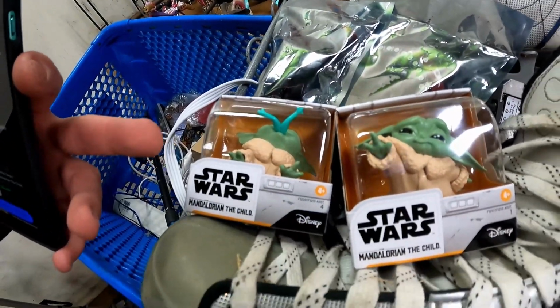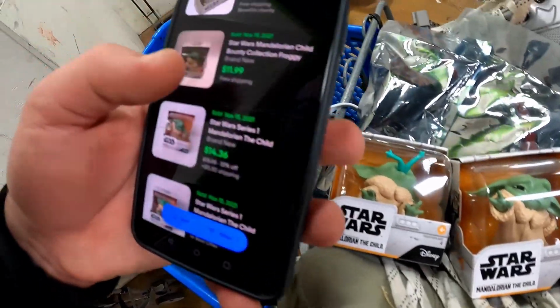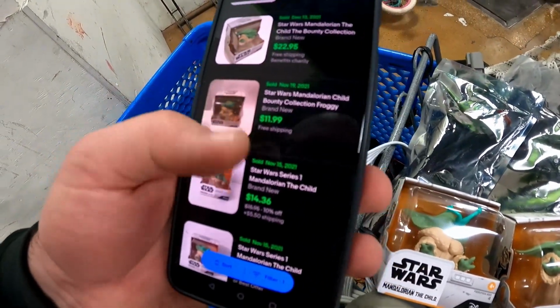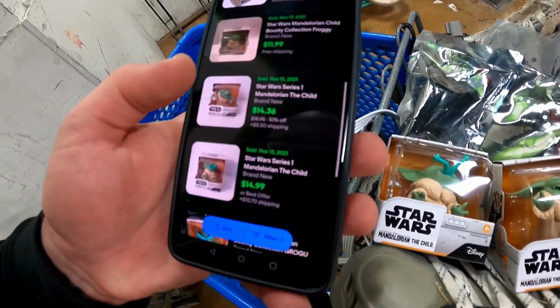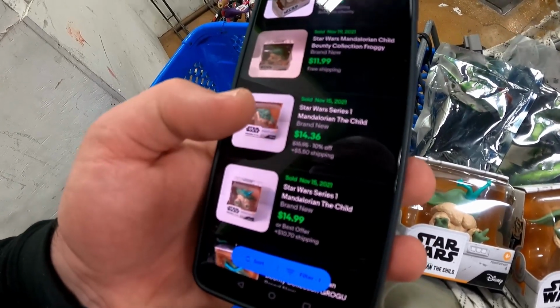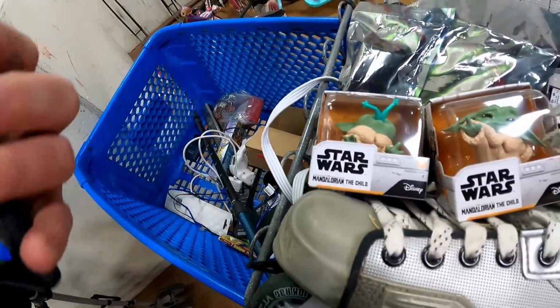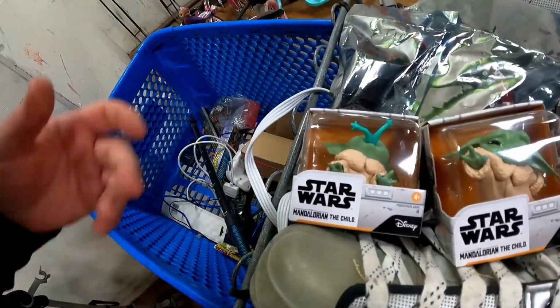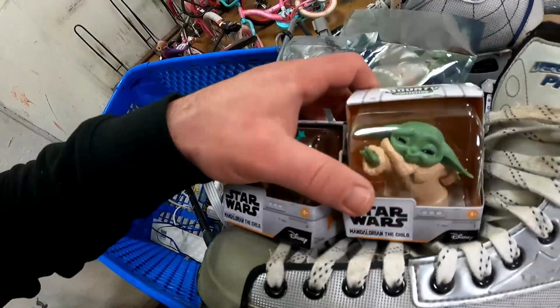All right, it turns out these are actually Disney branded, which is good for us because this exact one, I mean, we're just gonna go through these really quick. There's a ton of sold comps, but this exact one on the left here went for $12 free shipping, and then the one on the right has gone for $14 with $5.50 in shipping. Oh, there's the one on the left again for $15 to $10. So we'll do great. I think we'll probably just bundle these together and sell them for like $25 or something, $25.30 or whatever.